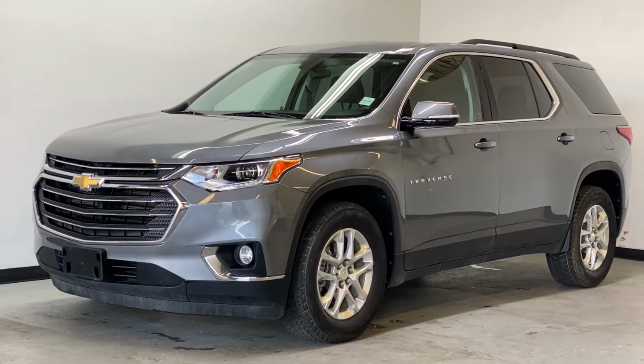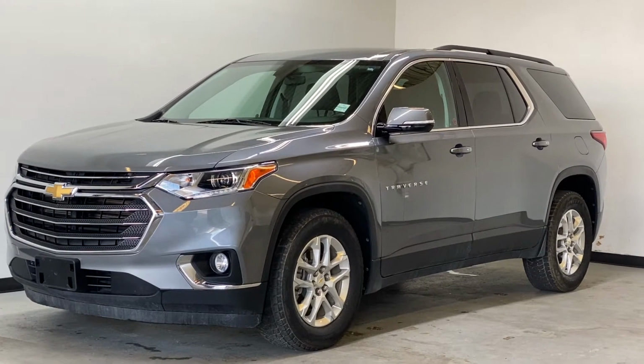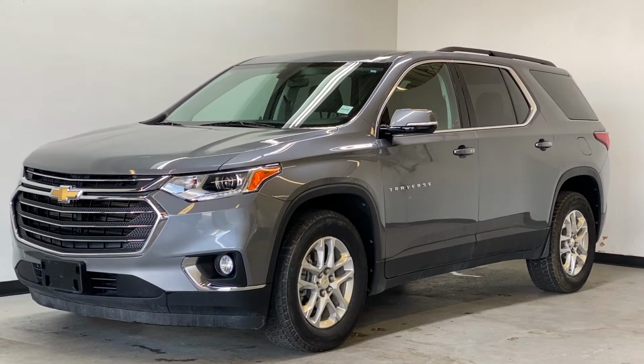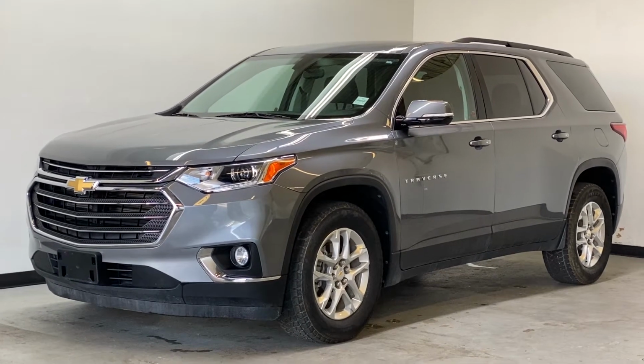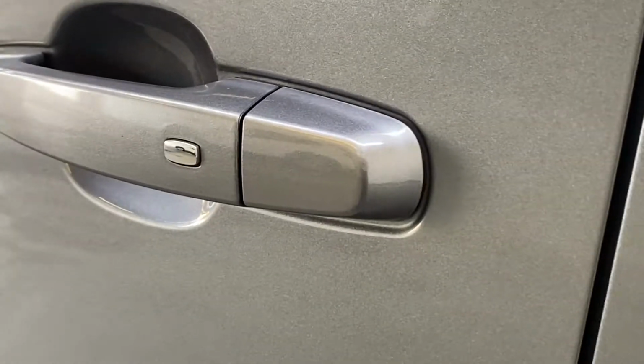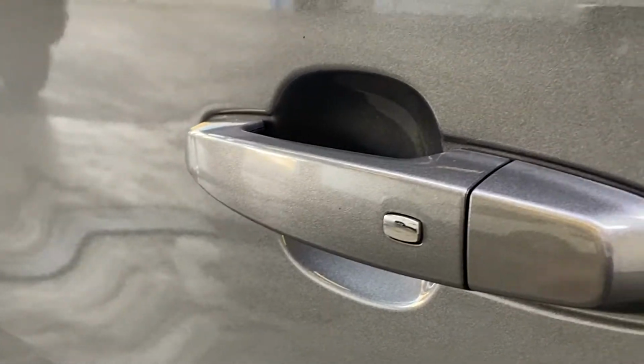Today we're doing a quick overview of our 2019 Chevrolet Traverse LT. Chevy Traverse has the 3.6 liter V6. Let's go take a look inside this awesome Traverse. As you approach the drive door handle, you do get the advanced keyless entry. Nice, easy to lock and unlock with the tap of the button.